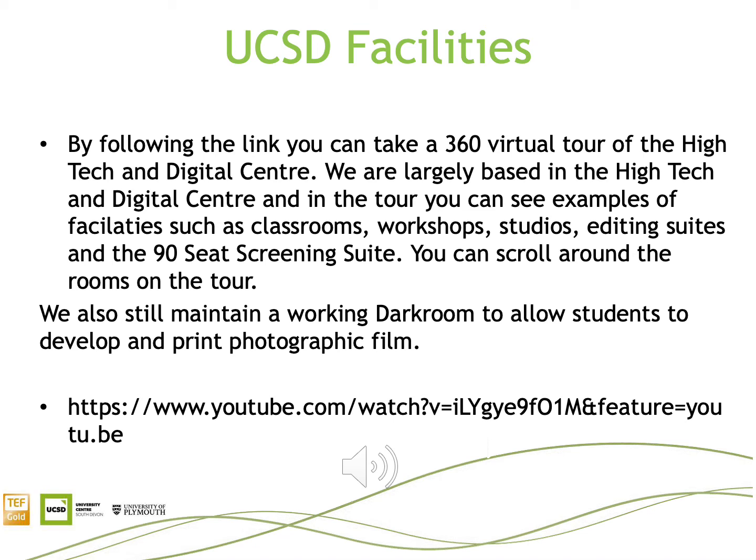We have a stores for media stores, which has still photography equipment and moving image equipment as well, so you can book lenses, cameras, tripods, microphones, flash guns, anything really. So we're very well equipped. What I would say is it's an advantage to have your own camera, certainly for stills, but we are equipped with cameras that you can book out.